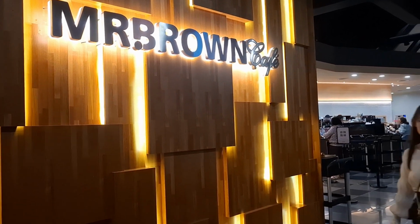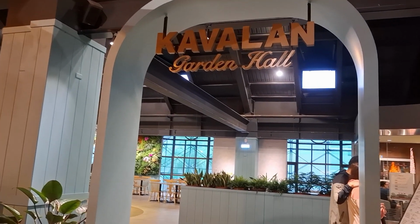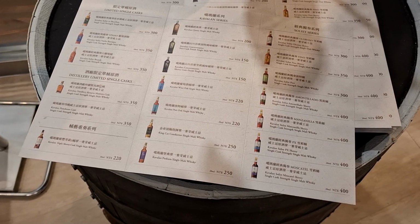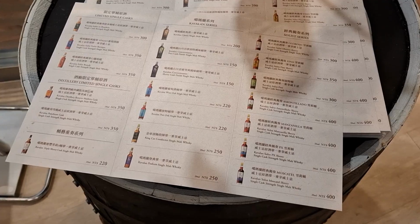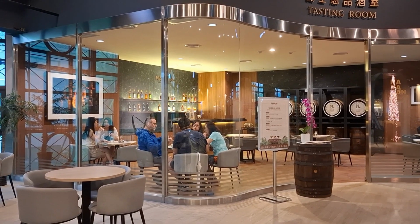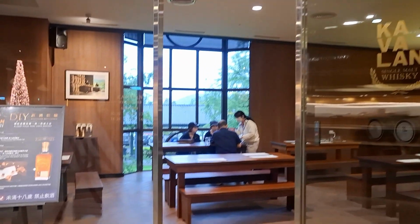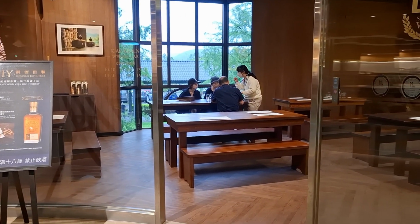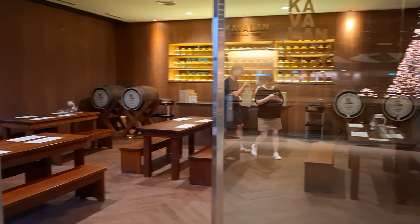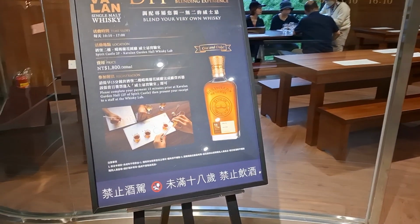There's some snack and some cafe at the upper level, and there's also a garden hall. In this garden hall, there are more whiskey, where you can get a taste of the more premium range in a private room, and of course more cups, more bottles that you can have a taste of, and also a whiskey lab, which you can make your own concoction of whiskey. So in this DIY room, they allow you to blend your own whiskey. You just select the taste profile, and then you can create your own bottle.